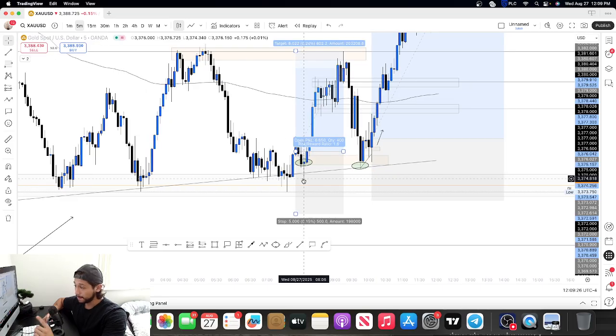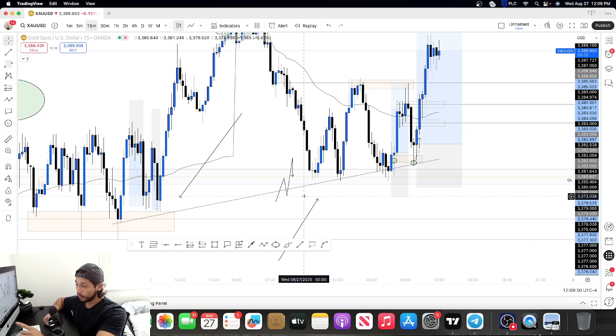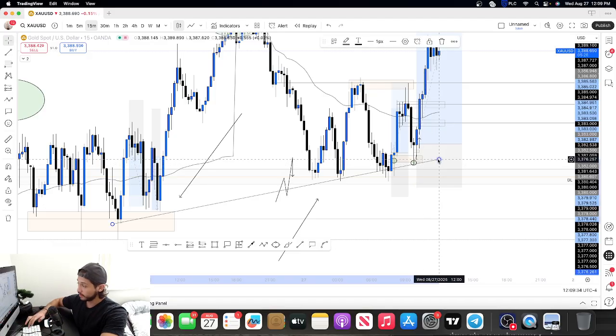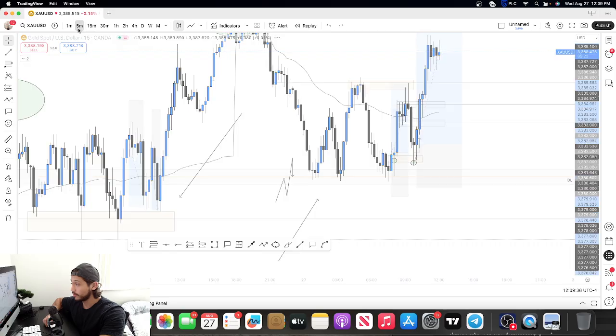So very simple. We're drawing the trend line. Remember this, we're going from a 15-minute time frame perspective. We are overall seeing that this low over here is being respected. So let's just remove this trend line so you guys can see a little bit better. And now we're going to go back into the 5 minutes.